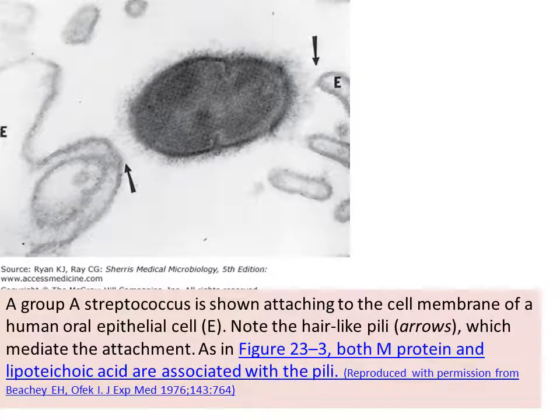Now again, as I said, we want to stop this attachment to the cell membrane, and this is for real. The previous figure was a cartoon, but you can see this is an electron micrograph. Again, you can see both M protein and lipoteichoic acid are associated with the pili. So there's a pili over here. Pili are attachment structures, more of a hair-like thing, and they will attach. Then if you gargle or do whatever, they're not going to wash away because they're pretty much tight.